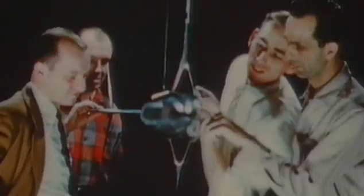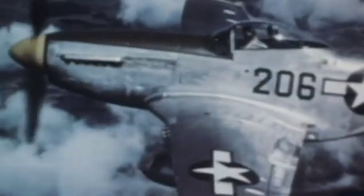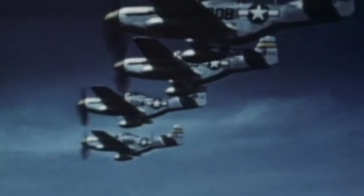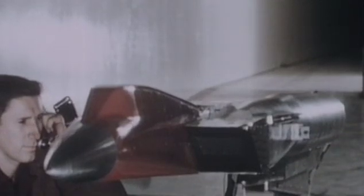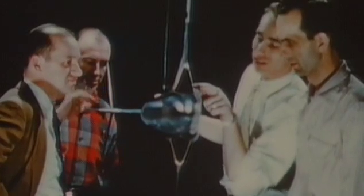Colonel Boyd works with mathematician Thomas Christie to develop the now famous energy maneuverability theory. This groundbreaking work enables fighter pilots to evaluate their energy potential at any altitude and in any maneuver, as well as the energy potential of their aerial adversary. Colonel Boyd goes on to show how his theory can be used as an effective tool for designing new fighter aircraft. The approach emphasizes an aircraft capable of quick changes in speed, altitude, and direction.